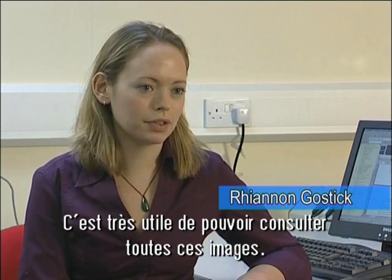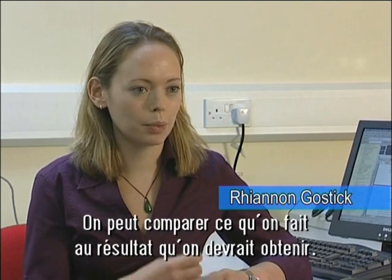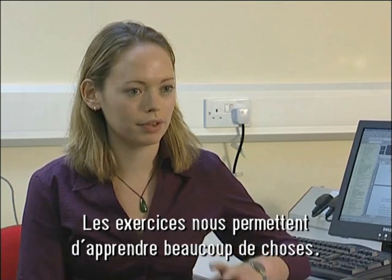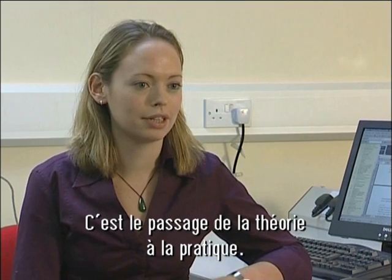I think it's very useful to use because obviously you've got all the images there, so you can compare what you're doing to what the images should be like, and it's got all the theory, and through the tasks it's quite a good way of learning because you're doing things practically rather than just, say, reading or learning theory.